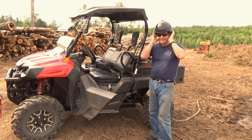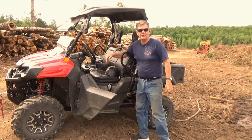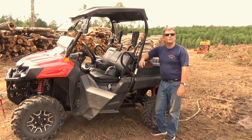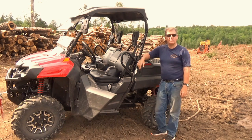Hello folks! Well, we're almost back at camp. My wife and I have enjoyed an absolutely wonderful ride in our buggy. I think between the two rides we've done about 170 kilometers, and we've probably got maybe 1.5 kilometers to get back to camp.